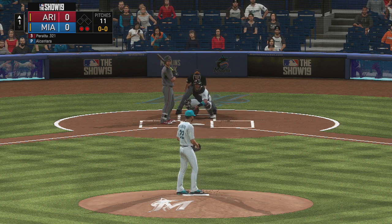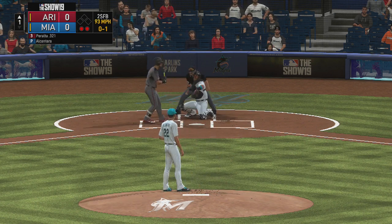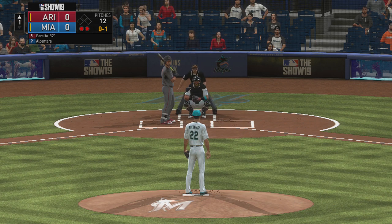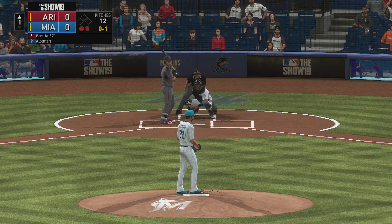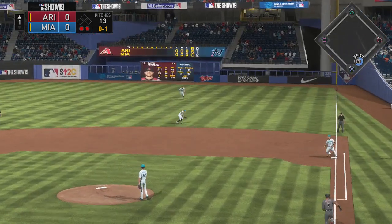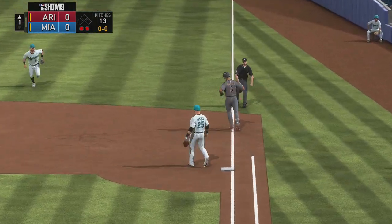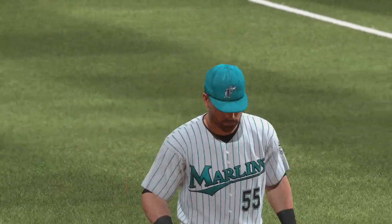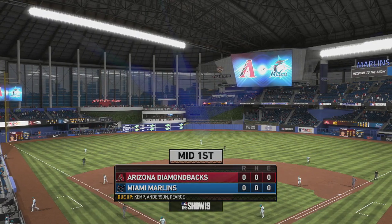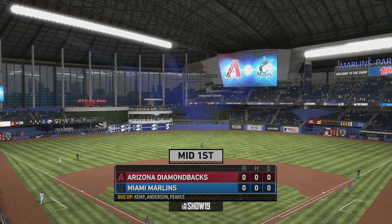Ready with the first pitch. Here it comes. Started to go around, but it's ruled strike 1 anyway. Just starting things out here in South Florida. Sent on the ground out to second. He'll get to this one deep in the hole. And the off-balance throw gets him as he takes away a hit, and the side is retired. Diamondbacks down in order. Now the Marlins will see what they can do. No score.